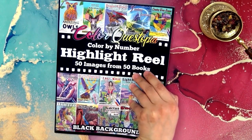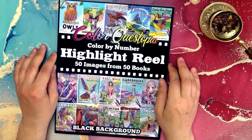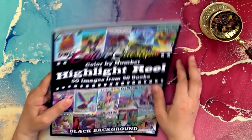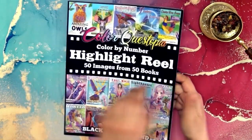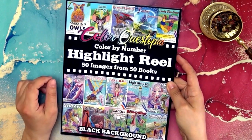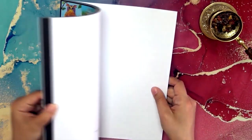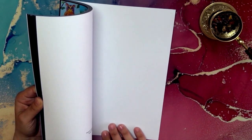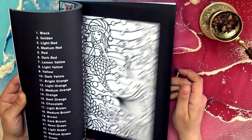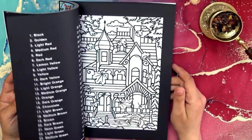Anyway, since I did not want to get a lot of their coloring books and add them to my collection, I just went for a sample book like this one here. It's their color by number highlight reel. 50 images from 50 books. And I thought that that is going to be Color Questopia in a nutshell. I will get to experience all of their books in one, so to speak.